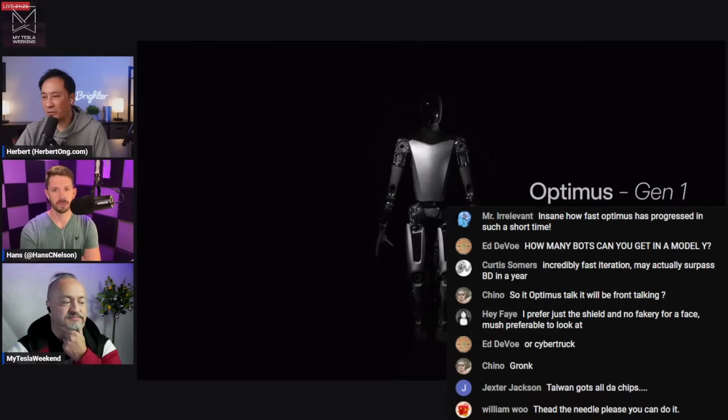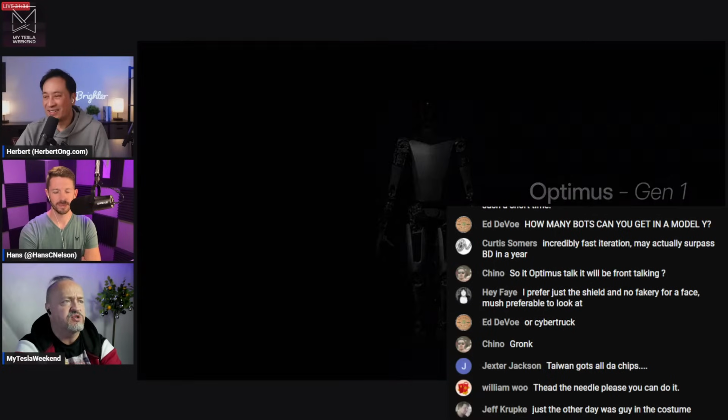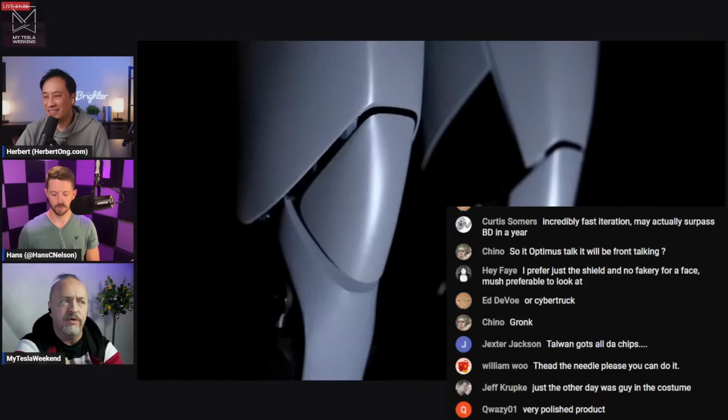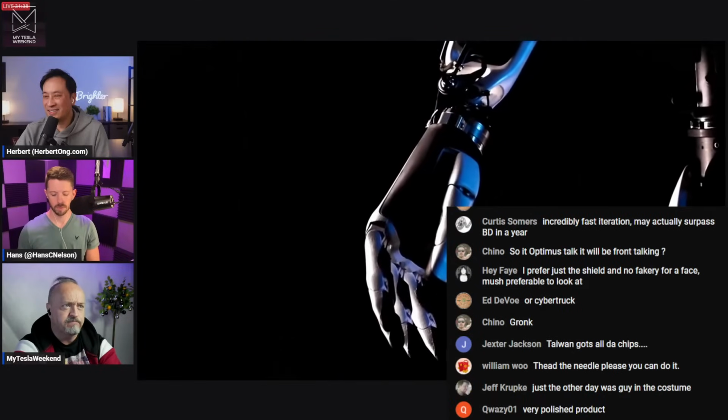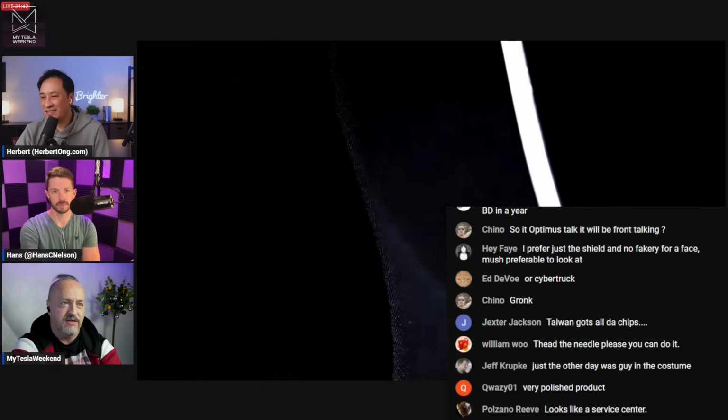This is Optimus Gen 1. It looked cool, but for some reason, this one looks cooler. Well, it definitely does. And the movements are getting very fluid. It's got a lot of the right things working.